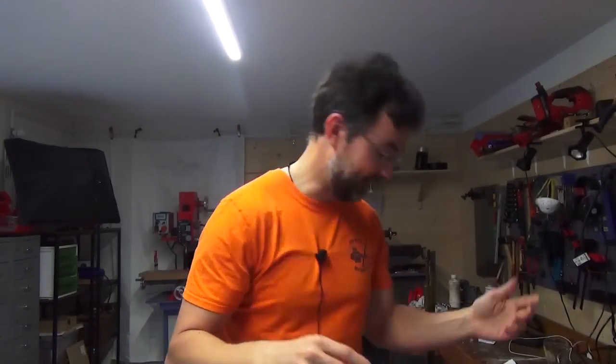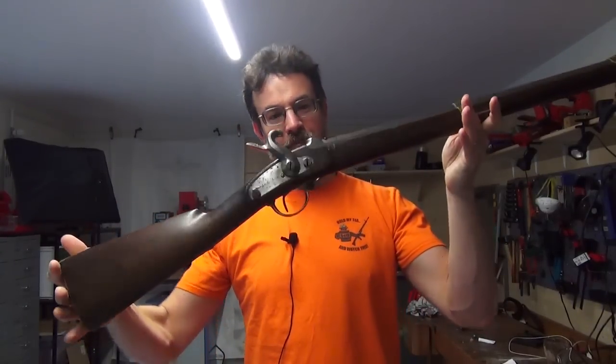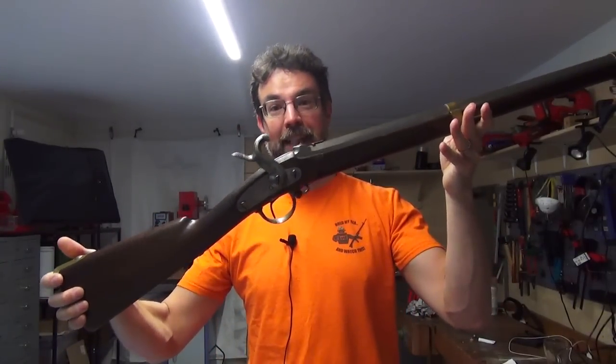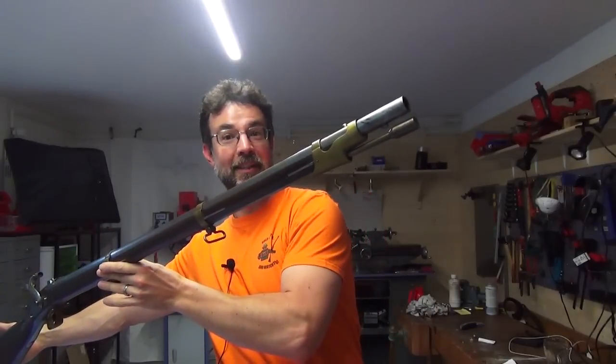So about this time the French finally come round to designing, well, first creating a rifle corps, the Chasseurs à pied, and of course then a suitable firearm for them. And that's what we have today. We have the 1837 Chasseur Carbine. And yes, according to the nomenclature of the time, this is a carbine.